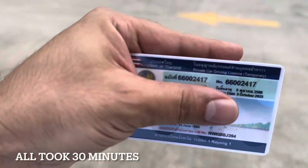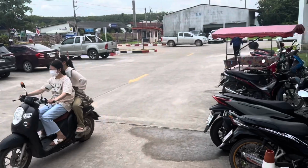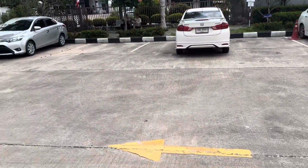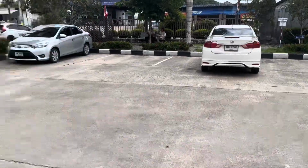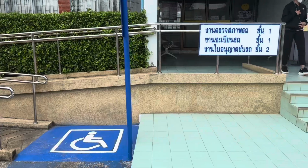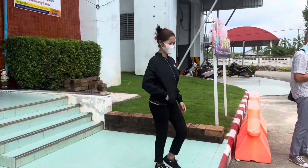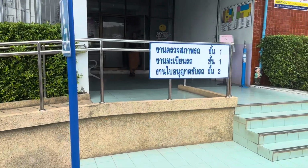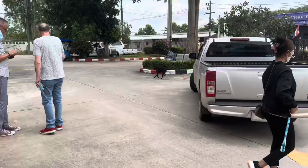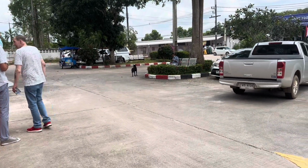Okay guys, I got my Thai driving license. It was pretty easy. For the tests, first you had to look at the traffic lights, so you're not colorblind. The next one was you have to push the gas pedal, and when you see the red light you have to push the brakes. And the last one was you have to match two sticks together. And the fourth one was broken. I don't know what it was.